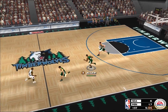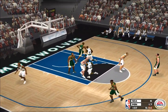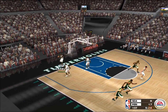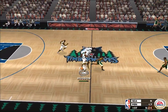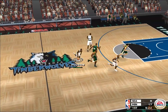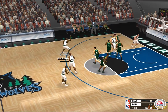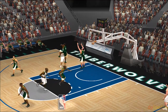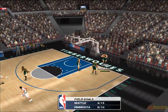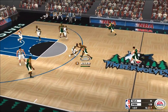Allen will bring it up court. Come on, he shoots from downtown. Yes! He's going to hit that shot all night long. They've got to get somebody out on him. Hudson initiates the offense. Puts up the J! Their coach has to be happy with the field goal percentage mark they've set. The Timberwolves are ahead by 10.